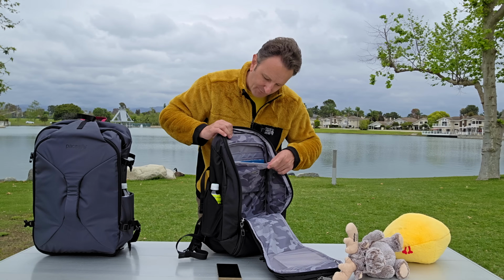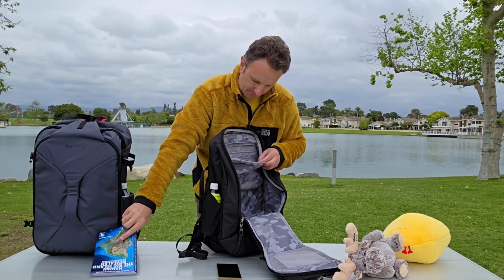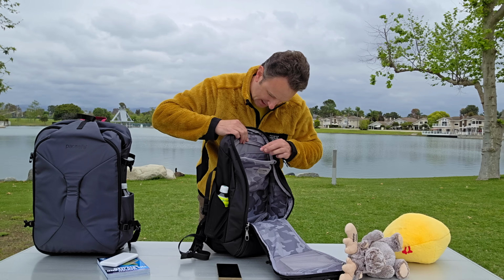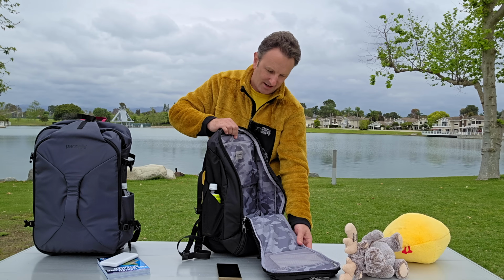There's one other pocket for organization up here, big enough to put a Big Island Hawaii guidebook in, and a couple pockets up here to organize that maybe you'll put a battery bank in, a few places for pens. That's that top pocket, and then there's no other pockets in here.